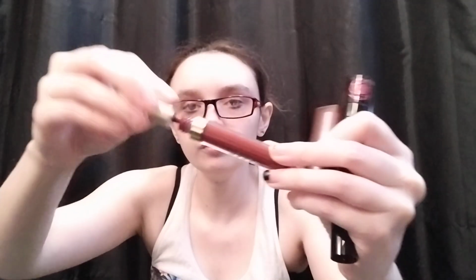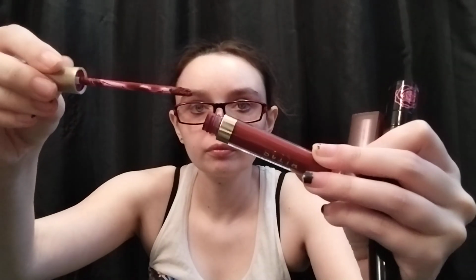The formula is a little dry too, but I'm not opposed to it. Stila Stay All Day Liquid Lipstick. This formula is fine. It's not a must-have formula, but it's fine. This is in Rubino. I like this, but I used to be obsessed with dark, deep red lips, and I still enjoy them. I'm just at the point where I don't need all of them, thankfully. So I probably wouldn't buy this again because I have other ones.